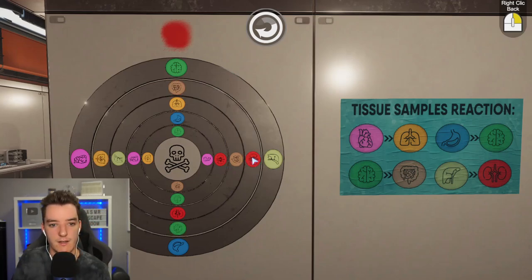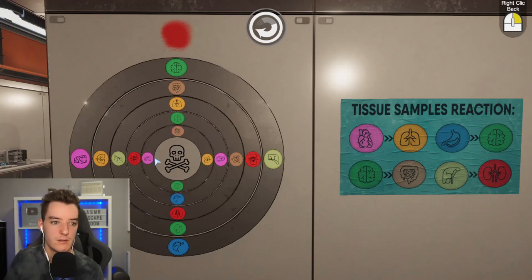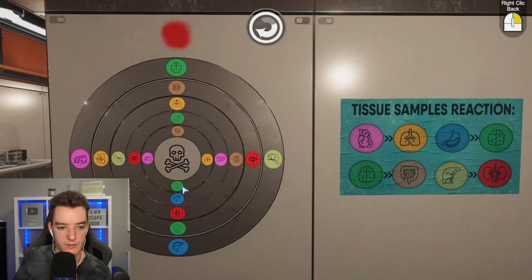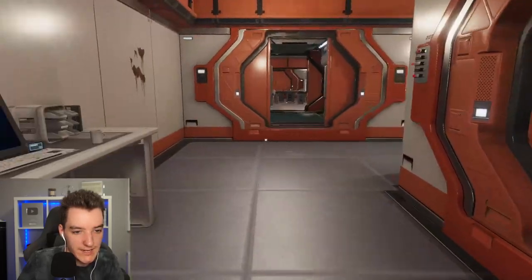I have no idea how to do this one. I'm trying to make them go to the correct colors. This goes to red. Red goes to yellow. No. I have no idea. Blue goes to green. That works. That works. That works. That doesn't really work, but... Alright, we'll leave that. Although I feel like that's probably the only one I can do so far.